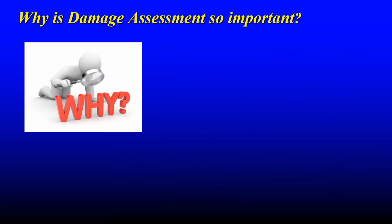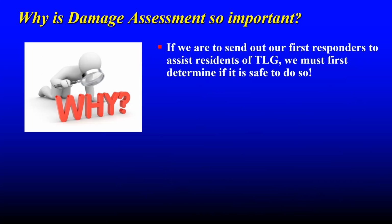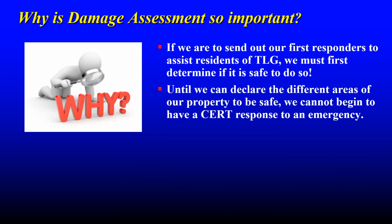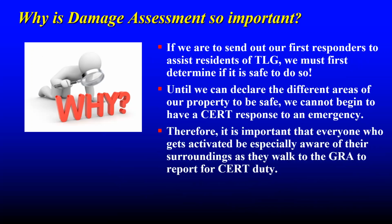If you haven't already guessed, we regard damage assessment as an important topic for every CERT member to understand. The main reason for this is that we do not want CERT team members to enter buildings that are unsafe. So until it has been determined that our various buildings are safe to be around, we will not deploy teams on our property. If you are activated, you should take particular note of any signs of damage that you observe as you walk to the CERT gathering place.